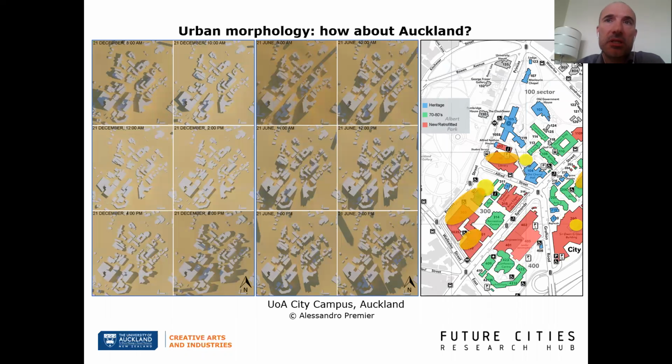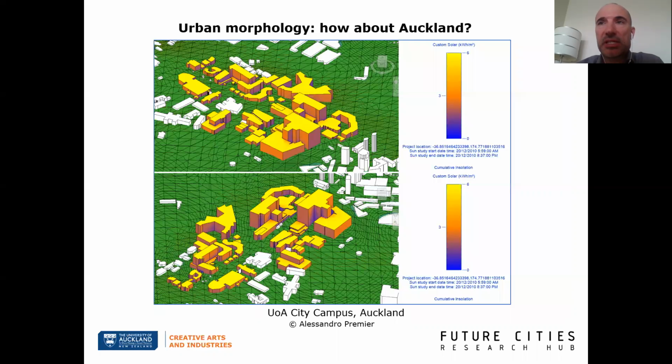In this picture, you can see a preliminary sun study and a cumulative solar radiation analysis carried out for understanding optimal location of temporary and permanent solar installation in the University of Auckland City campus. For what concerns Auckland, studies already demonstrated that suburbs offer the best opportunity for exploration because of the urban morphology characterized by lower buildings and more even uniformity and distribution of the built environment. So this leads to less problems related to overshadowings, of course.